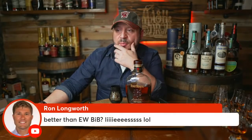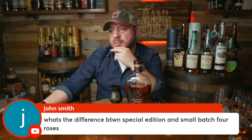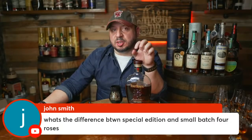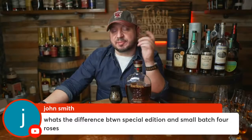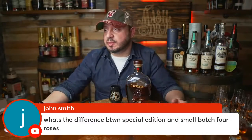Let's see here. Better than the Evan Williams Bottled in Bond. Lies. That's the difference between special edition and small batch Four Roses. A lot older whiskey is in here. Much older, you're looking at 16. There are 2 16s in here, a 14, and I think a 12. And Brent Elliott uses his mastery to blend those 4 together to make this. So the ages on the bourbons are a lot higher than in the regular offerings.